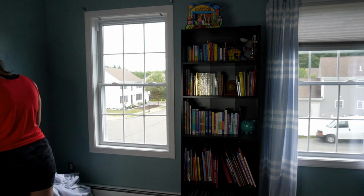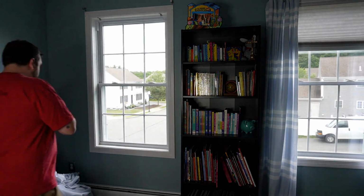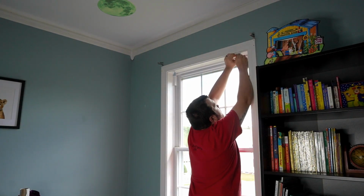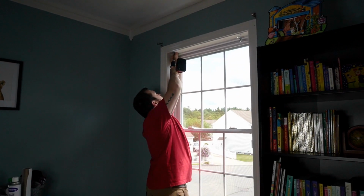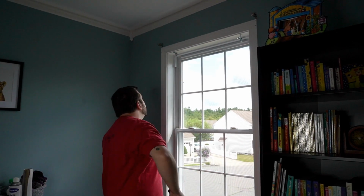But moving on to the next clip, as you guys can see, I am getting the new shades. This is something I've been wanting to do for a while. He has the white shades there, which we loved. We loved the whole idea of it, which is why we went with the same type of pull down shade. I forget what the specific name of it is. It's not Roman shades, but we went with the same type of shade, just in a darker color.